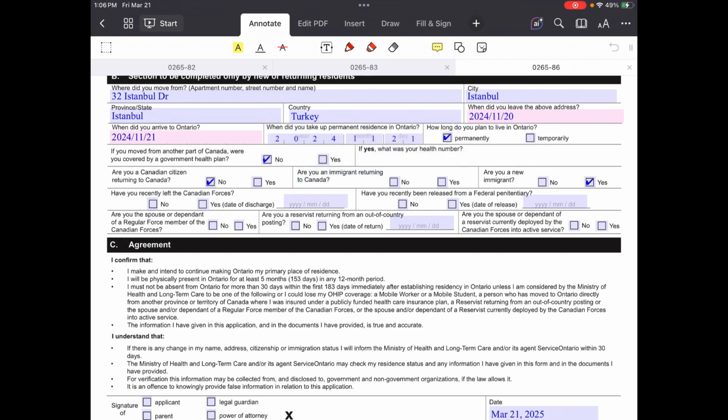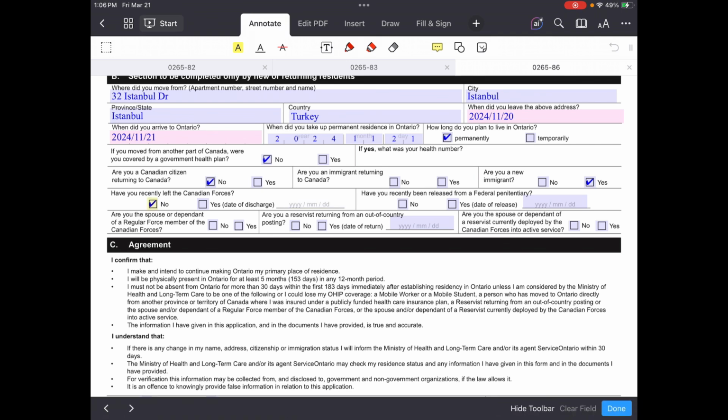Then the next question is, have you recently left the Canadian Forces? No. Next question, have you recently been released from a federal penitentiary? The answer is no for me. Next question, are you the spouse or dependent of a regular force member of the Canadian Forces? Again, that's a no for me. Are you a reservist returning from an out-of-country posting? Again, that's a no for me. The next question is, are you a spouse or the dependent of a reservist currently deployed by the Canadian Forces into active service? The answer is a no for me.